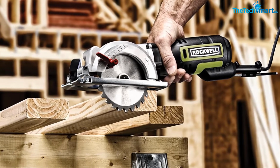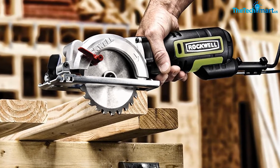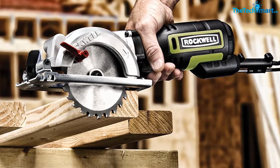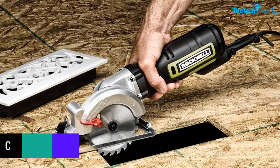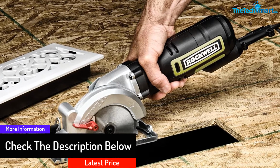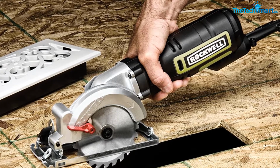That's why we love the Rockwell RK3441K. Of all the saws we reviewed, it had the best performance across the widest variety of uses. The 4-amp motor provides the RK3441K with an impressive 3,500 RPM blade speed, making it nearly as powerful as many traditional circular saws. This allows it to cut through tile, wood, sheet metal, plastics, and flooring with relative ease.